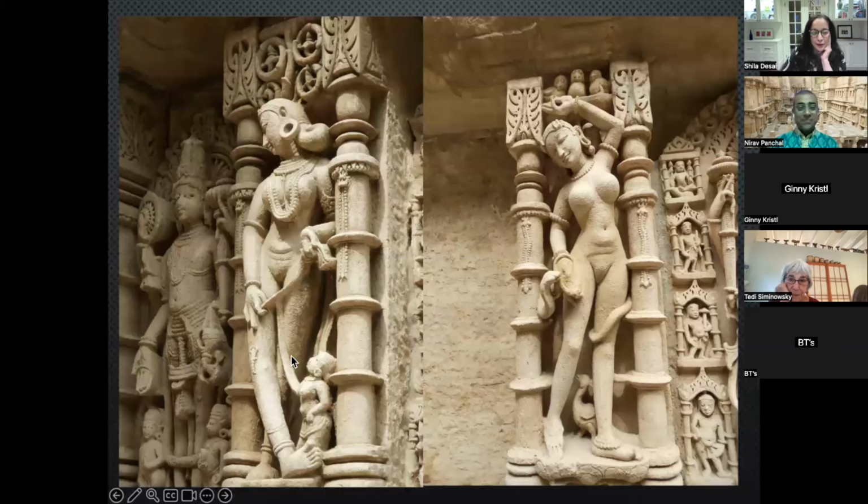So here we go. These would be a different type, right? Yes, these are Naginis because they have the serpent. Anything with a serpent is the underworld, to do with the water. So please tell us about this. Sure. So here the statue on the right with the owl.